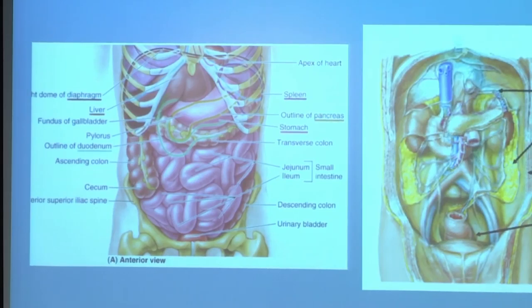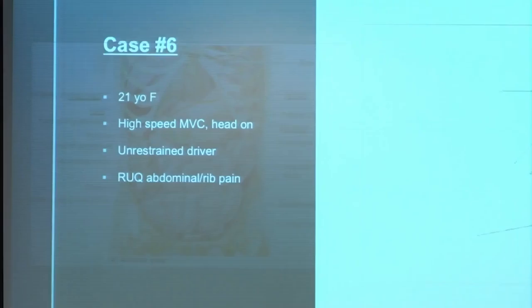I put this up here to remind you too, the umbilicus is right here. So you have the bifurcation of your iliacs around there too, around your umbilicus. So everything's a little bit higher than you think it is.